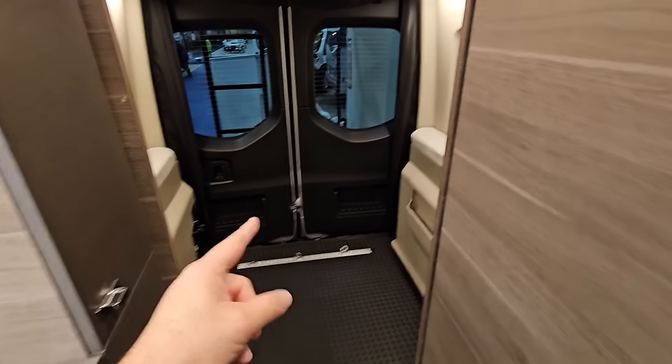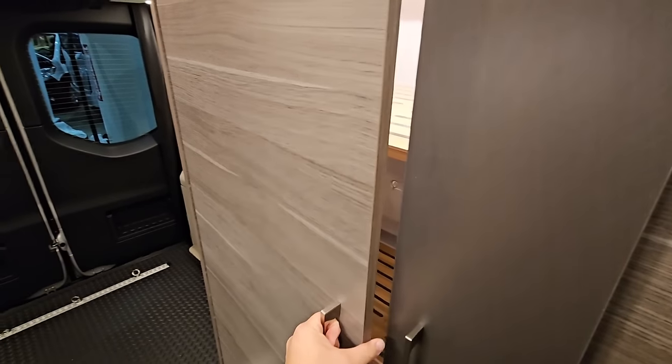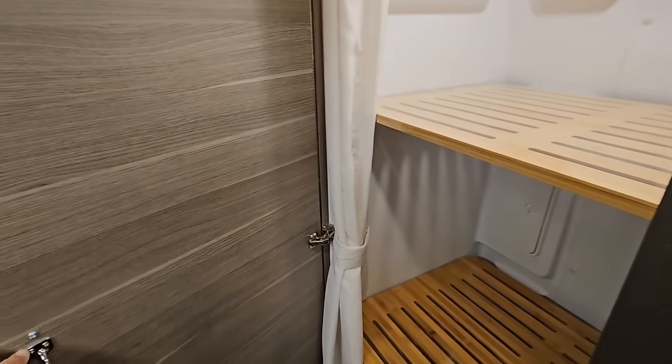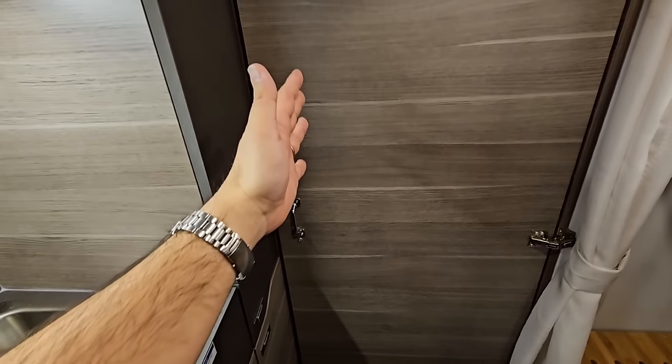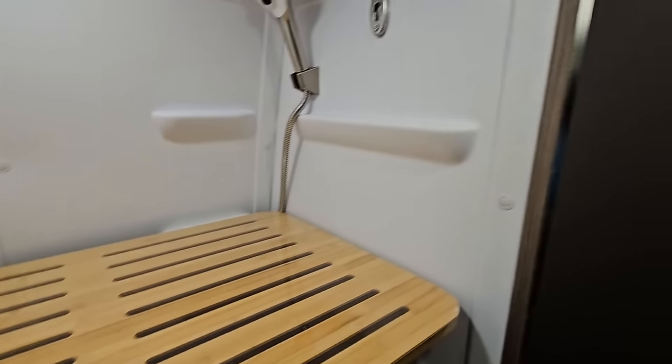Before we look at this backspace, let's look at the bathroom, then I'll show you what I love about this. So this is really interesting. So you open this up and it blocks the entire back area. And then on this side, you have this door right here.